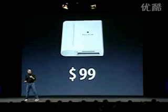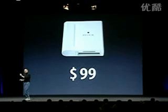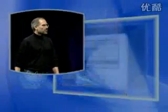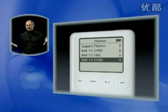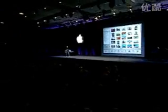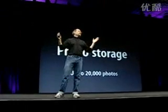Again, a Belkin accessory, $99, accepts almost all the flash cards, plugs into the connector on the bottom of the dockable iPods, and lets you upload your cards right into your iPod, imports all your photos, gives you rolls like this, and when you dock your iPod, what happens? It syncs them right into iPhoto, right where you want it. So, photo storage, up to 20,000 photos that you can store on your iPod.